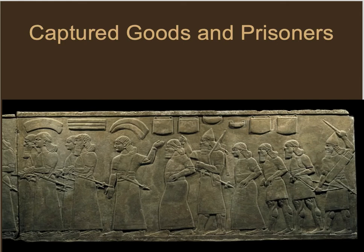Also in Nimrud, they depicted the prisoners that were captured, as well as, you can see up here, the different kinds of goods like elephant ivory or hippopotamus ivory that was captured. And you could also see scribes. Scribes are the ones who would keep the records and keep the accounts of all of this. Typically, when you see an Assyrian who is not bearded, many people interpret them as eunuchs. We know that eunuchs were used in the Assyrian Empire as servants of the king. We'll talk more about that as well.